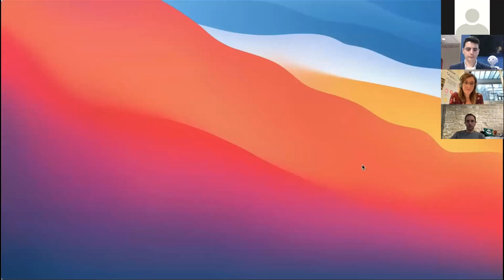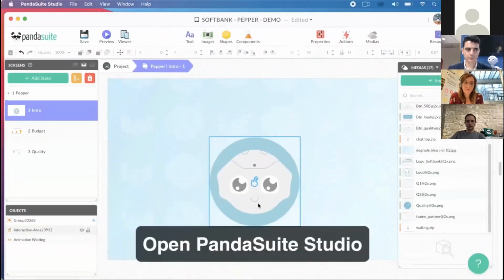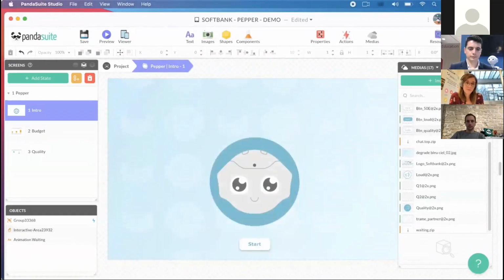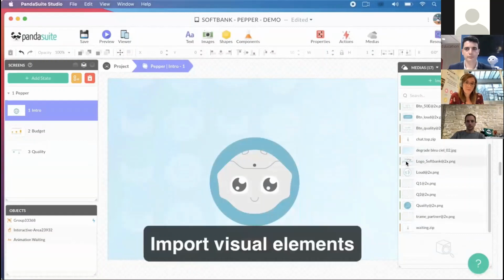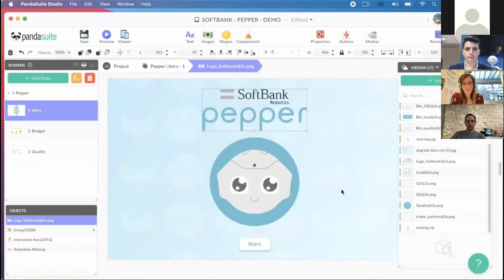Let's have a look at how we created this buying assistant for Paper Robot. First of all, let's open PandaSuite Studio, your visual interface to create apps and interactive presentations without any coding. Just create a project and add all your visual elements that will be required within your screens. This is really easy. You just need to drag and drop your elements directly in the screen and design your screen exactly as you want.